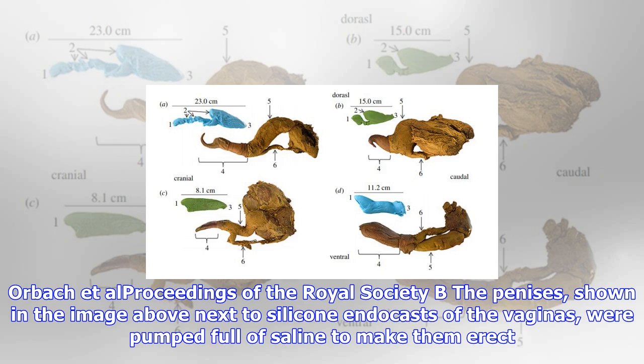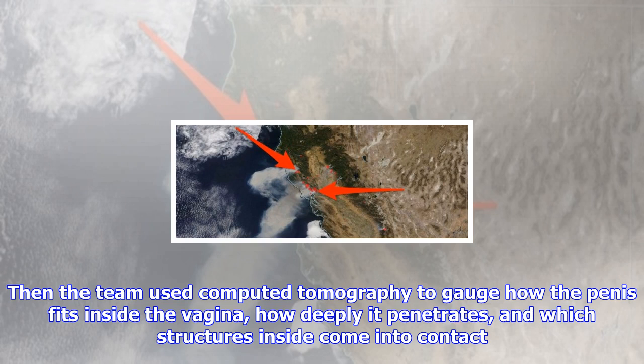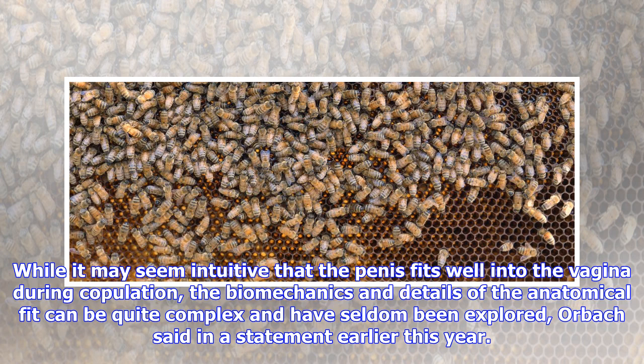The penises, shown in the image above next to silicone endocasts of the vaginas, were pumped full of saline to make them erect. Both sets of genitals were fixed in a formaldehyde solution so they would keep their shape, and the penises inserted into the vaginas and sewn into place. Then the team used computed tomography to gauge how the penis fits inside the vagina, how deeply it penetrates, and which structures inside come into contact.